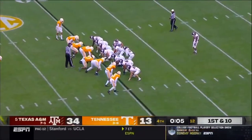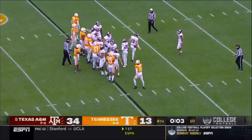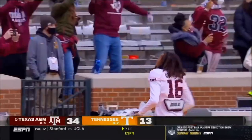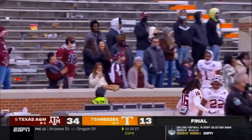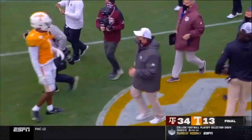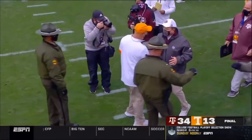Streak as the number five team in the college football playoff rankings. Will they still be number five when the final rankings come out tomorrow? Who knows? But it's a 34-13 win in the season finale for Texas A&M.